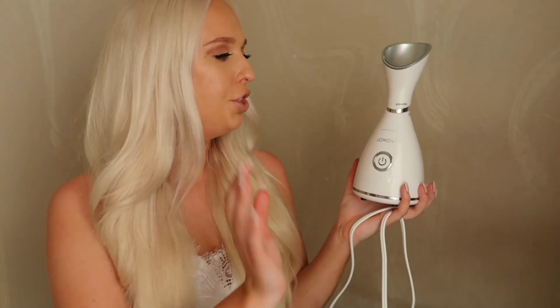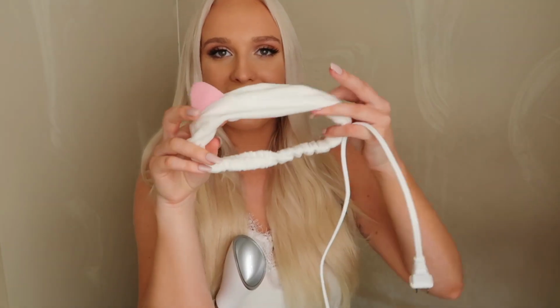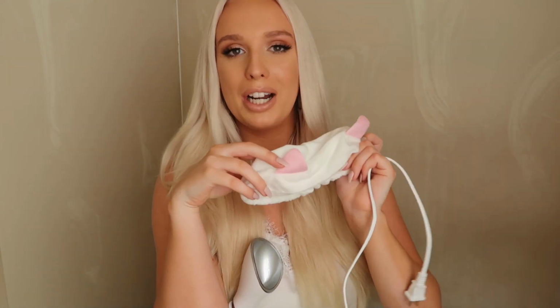But yeah, so not only do you get a facial steamer out of this when you buy it, but it also comes with this really cute kitty headband. I don't know if you guys can see, but yeah, you can use this to hold your hair back as well if you don't want to purchase the Velcro headband things that I just showed you guys.